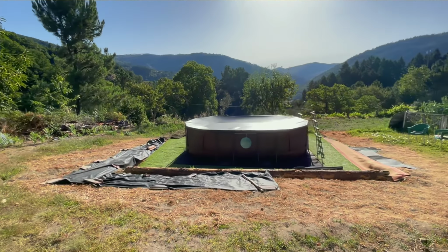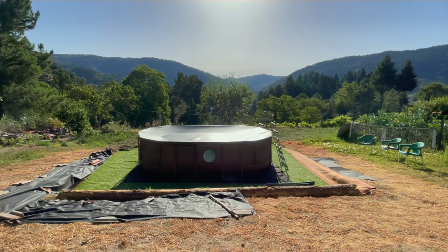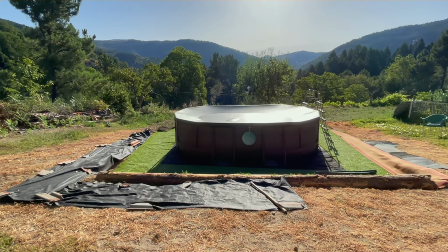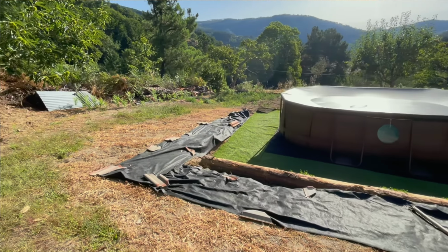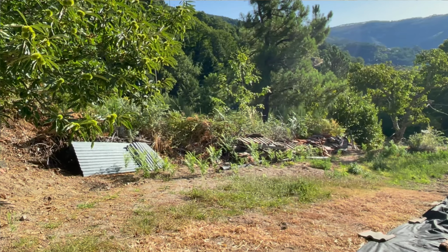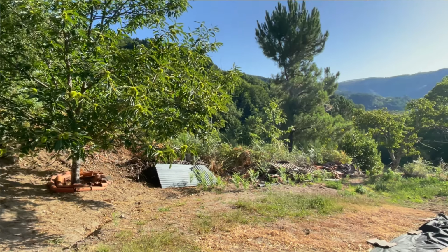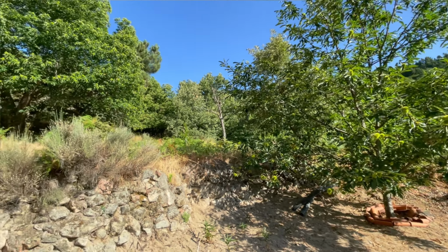This is the swimming pool, which of course, look how glorious is that. It's so nice in that pool, I can't tell you. But look, the area all around it, and another pile of stuff. Resources, not rubbish, over there. And there are these beautiful horse chestnut trees all around.